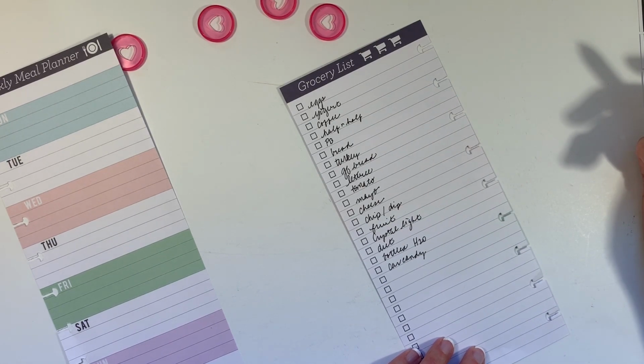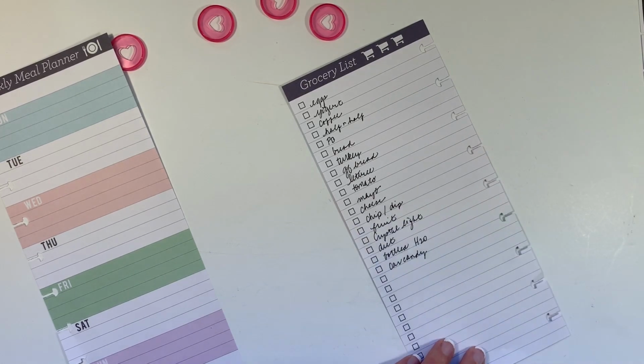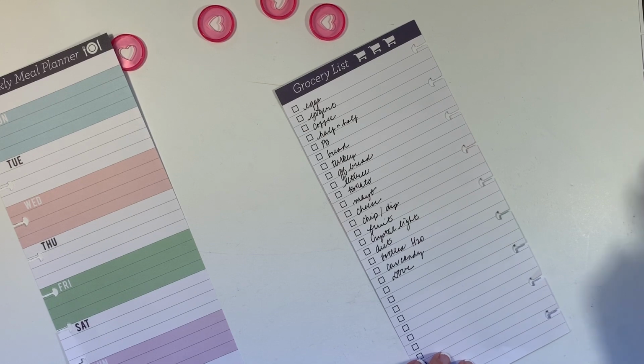Now, as far as toiletries go, the only thing I can think of that I may not have in the cupboard that I would probably have to purchase before we left is a bar of Dove soap. Because we're going to be on the beach and the sand and the salt water, I like to get the Dove soap. It's more moisturizing. So I think that's it.